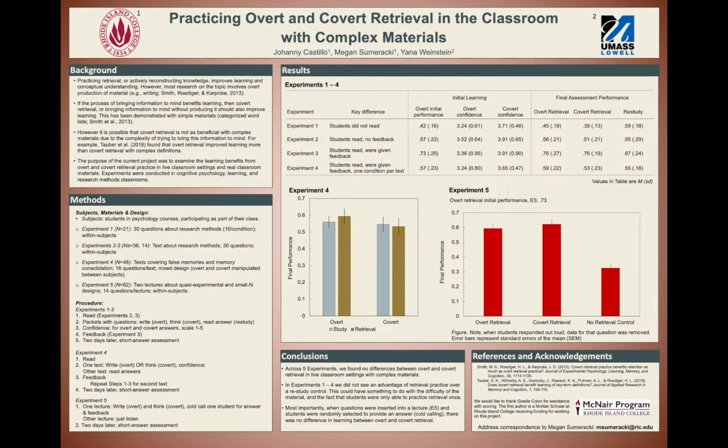And that might be what's going on in that study I talked about a little bit earlier, where Tauber and her colleagues in 2018 found that overt retrieval was better than covert retrieval. So it probably has something to do with our cold calling procedure, and also the fact that this was a real live classroom. The students actually needed to learn this information. It was going to show up on a later quiz that they had to take. The assessment for this particular experiment was not part of their grade, but they knew that they had to learn the information for later. So on that assessment, they were just supposed to do the best they could.